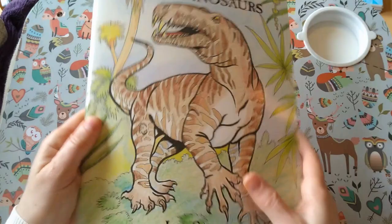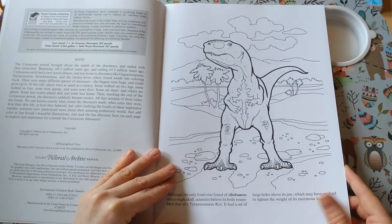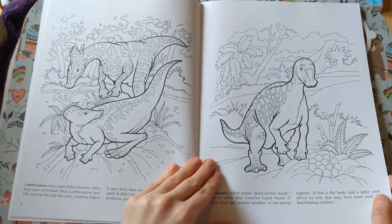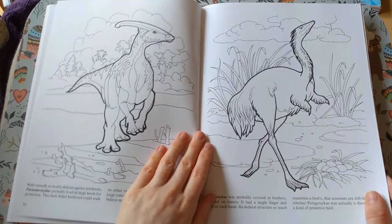I've got dinosaurs of the Cretaceous era. When I bought these, I got them all in a box set, dinosaur box set. So that was really good. Again, get some information at the bottom about the dinosaurs. See how old this book is, because it's rusty. Staples.